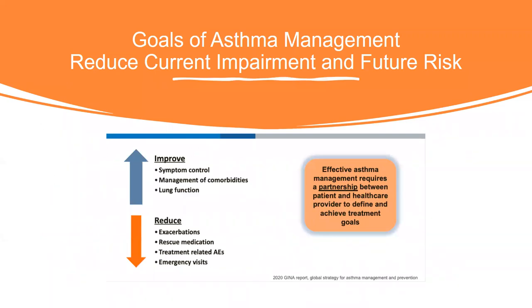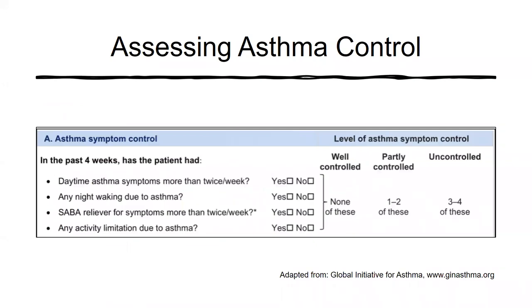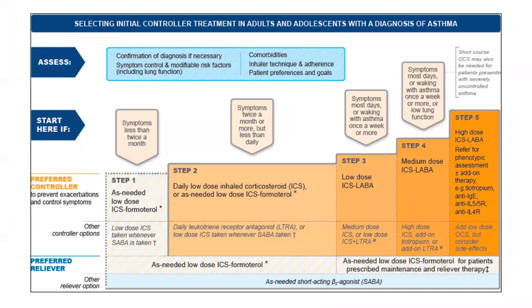Okay. So the goal of asthma management for GINA is, one, to improve symptoms, and the other is to reduce exacerbations. So the way GINA proposed looking at symptom control is to go over four questions about daytime asthma symptoms, nighttime awakenings, use of SABA, and any activity limitation. And if there's one or two or more of these symptoms, then you're either partly controlled or uncontrolled. And that's what you'll use to step up therapy to bring the patient down to well controlled. And this is what we'll usually use to initiate therapy based on the control.